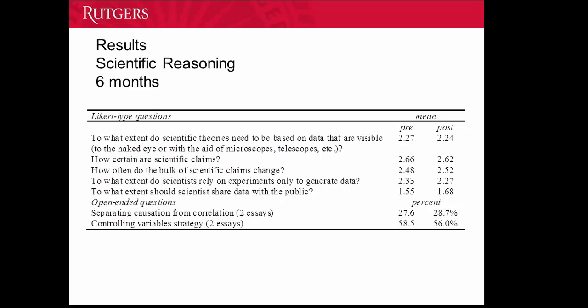Now, that being said, I prefer the positive angle on this, which is that 25% of the group really could handle some sophisticated causation, correlation type of problems. And when it came to things like controlling variables, about half the group could do that with no real training on our project for that. So that's the positive end.